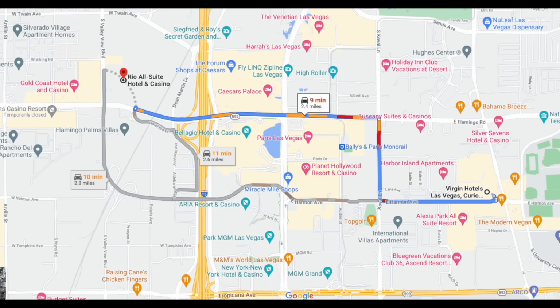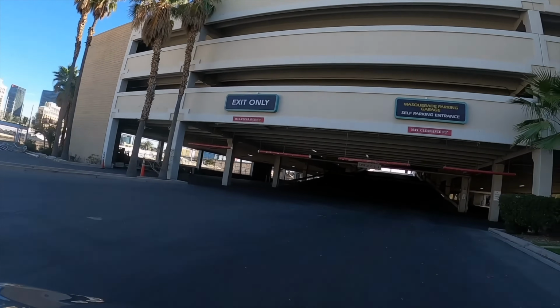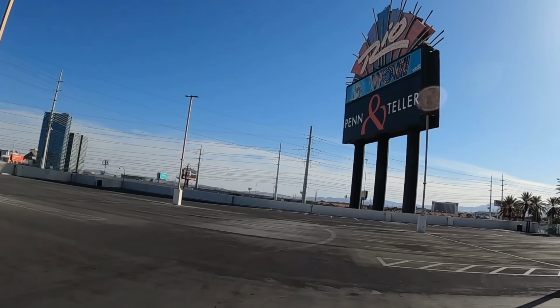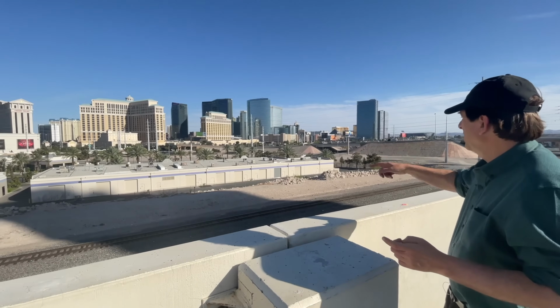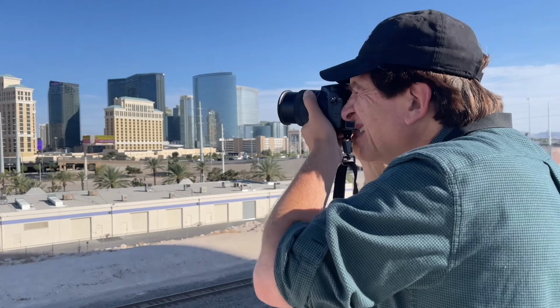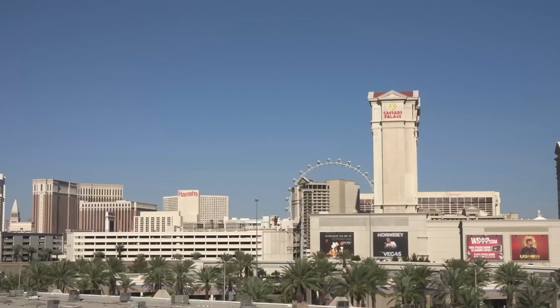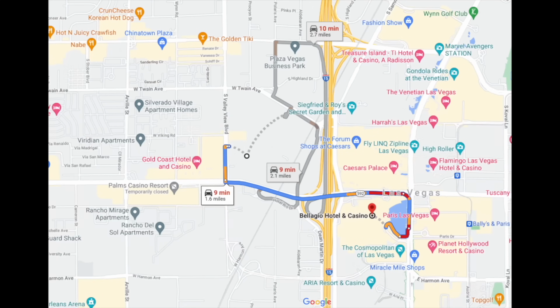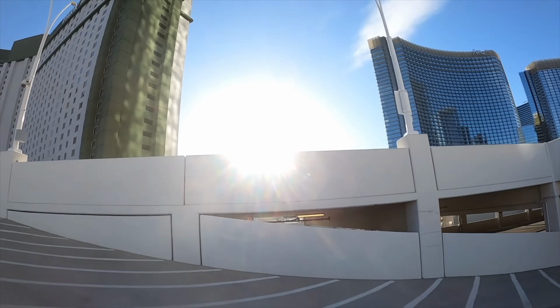Next up, the top floor of the Rio All-Suites garage. I could save yourself a trip, don't bother, but we have train tracks, we got the freeway, we got power lines. It's too much. If you've got a camera and you could zoom in on Harrah's and the Mirage and Treasure Island and Caesar's Palace, yeah, but I think you could do that way better over at the Virgin Hotel. So let's cross the freeway and give the rooftop garage at the Bellagio Hotel and Casino a try.